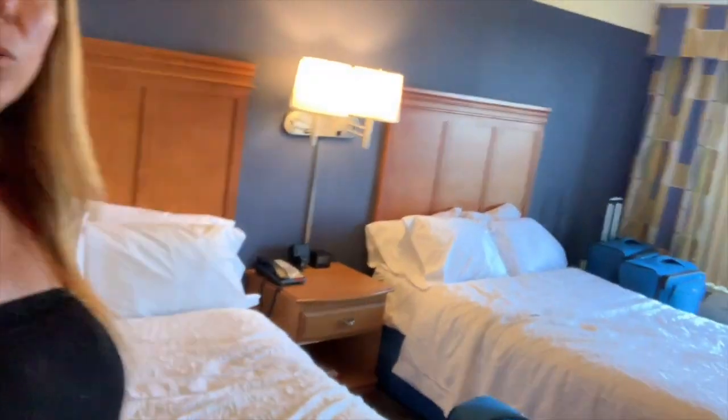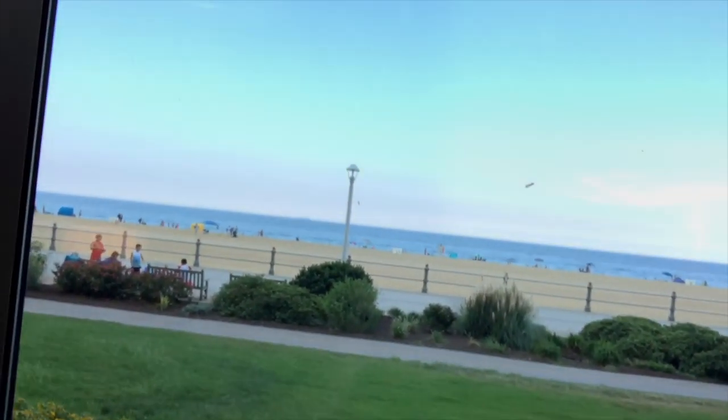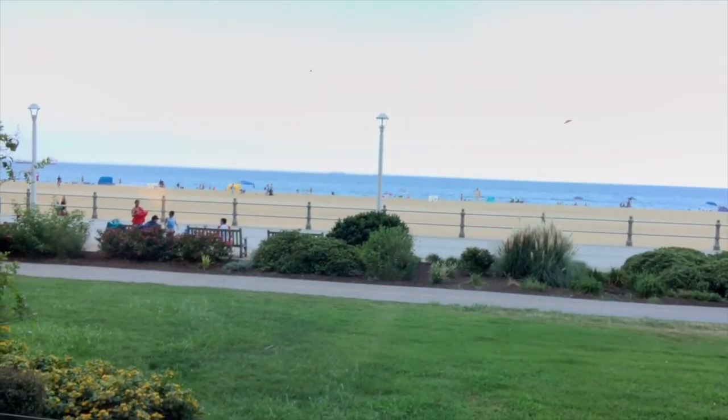Okay guys, so we just checked into our first room. This is just kind of a room to stop and rest. We're on Virginia Beach. Yeah, no two beds. It looks really like it's gonna storm any second out there. This is where we spend the night. Jimmy and the kids are in the pool. I'm gonna go meet them now.